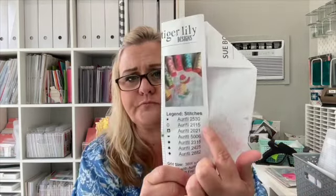And so I don't have any of the Aurifil flosses. So I really wanted to go ahead and pick some DMCs or some other over-dyed flosses to use, and that's what I did. I did over-dyed flosses. And I am stitching this, I believe, on 16 count Aida. And here is my progress.